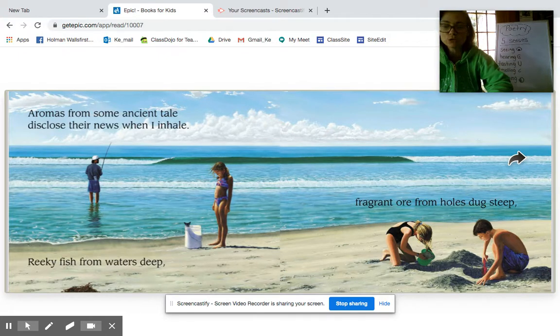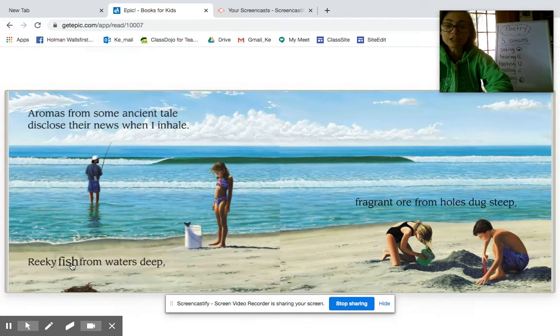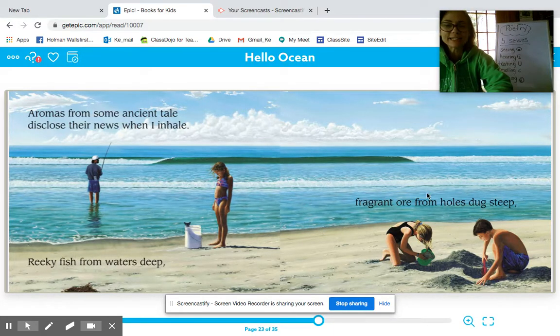So she's really trying to describe the ocean using maybe that fish smell that sometimes we can smell, a little bit stinky, and then just how the ocean smells when you're breathing it in.